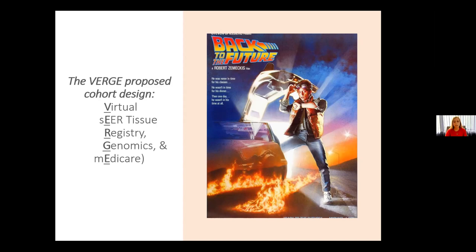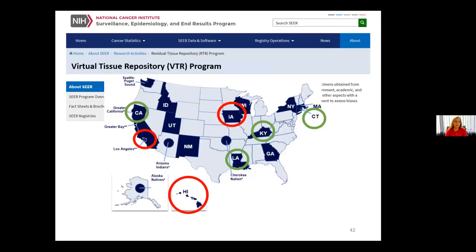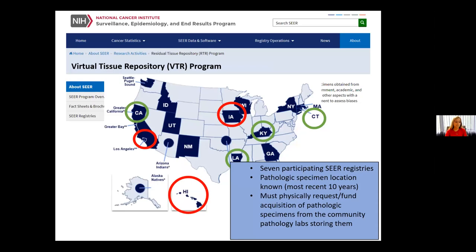in-kind linkage ever of the SEER VTR tumor samples with SEER and Medicare longitudinal claims. So the SEER VTR consists of 7 participating SEER registries. So we're up to 7 from 3.